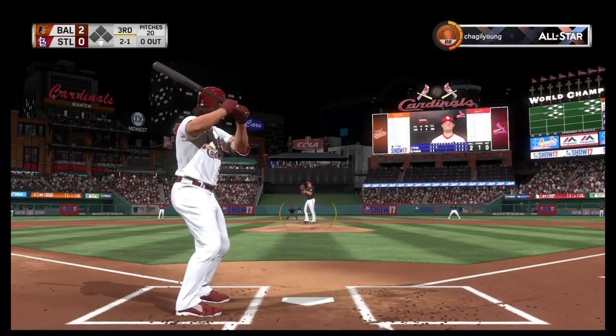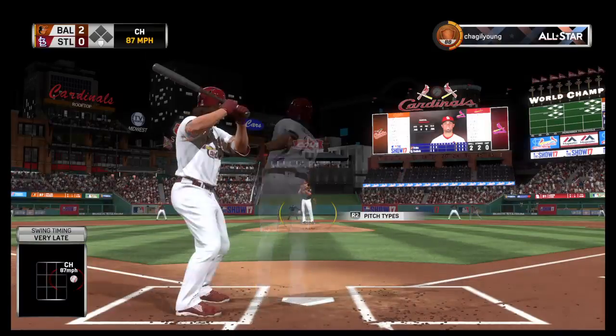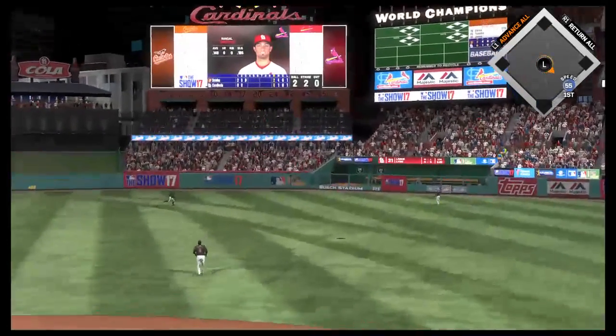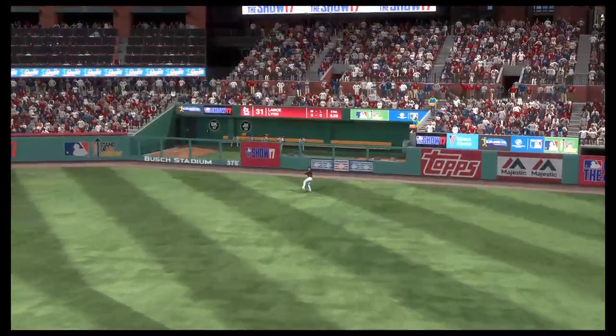That pitch right there, he's trying to keep him from getting his arms extended. If it's out over the plate more, he can obviously do a lot of damage with it. I like how he's mixing up the fastball and the changeup right there. That's how we got the 2-2 count. I think he comes back with a changeup here. Trumbo on the run, and he hauls it in for the first out of the inning.